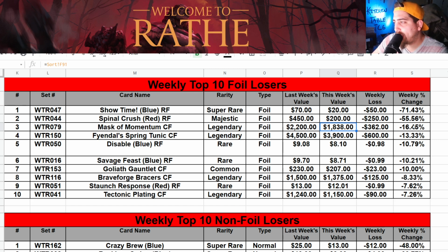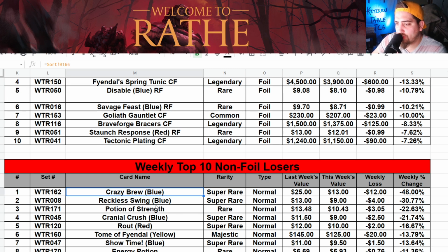So that's minus 16%. And then the non-foil losers: Crazy Brew went from $25 to $13, which was a retracement back to its original price a couple weeks ago. That's a 48% loss. Reckless Swing went from 13 to 9, which is a 30% loss. And Potion of Strength went from 13 to 10, which is a 22% loss.